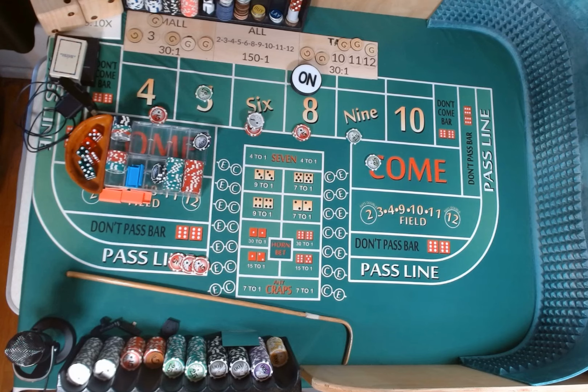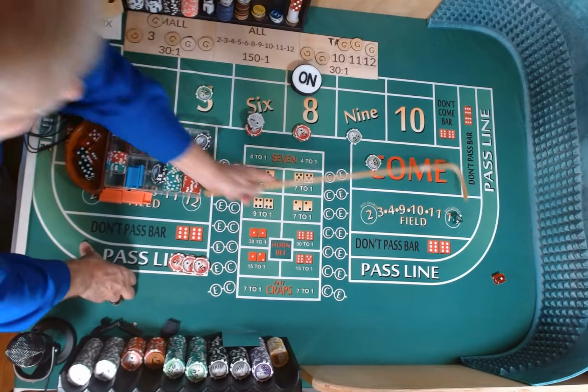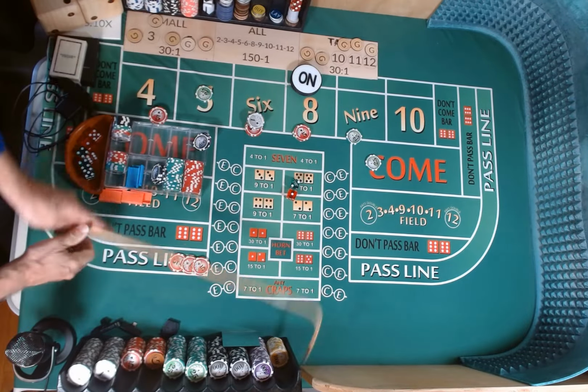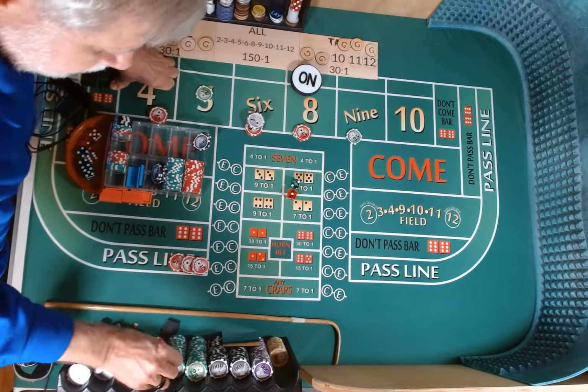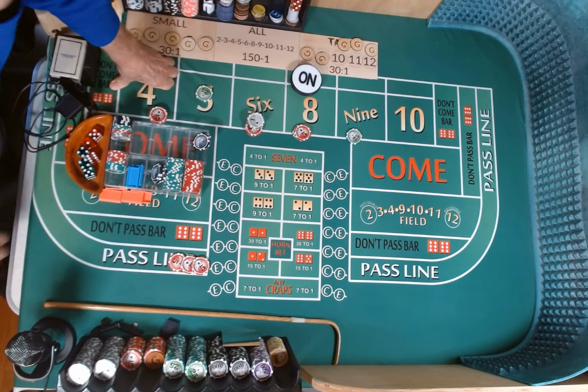Dice are out. 3-2, 3-2. Two, one, three, craps three. If I was playing the all tall small, I would have just hit the small, mark the three. We're going to lose our come bet. Not coming back out on the come bet.